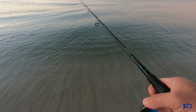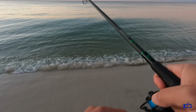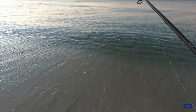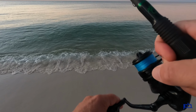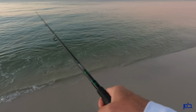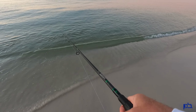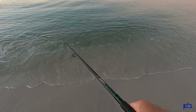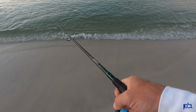But this is a great spot to get these surf flounder. Super deep here, up close. Sandbar action right here to the east, another little point here to my west. So plenty of structure. Soft sand is key with these guys because they want to bury in that sand.